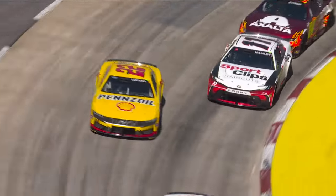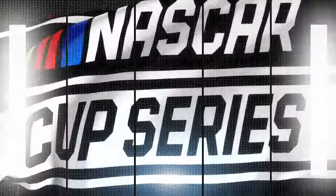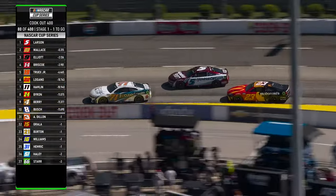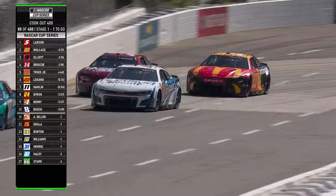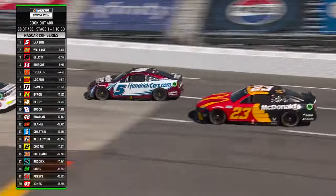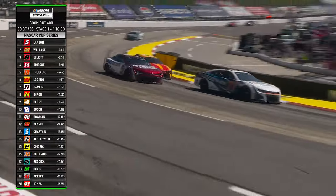Oh, I told you the patience is running out back there. That isn't the first time. Now that's at seventh place as we come to the last lap of stage one. And we got a race. Yes, we do. For the win of this stage. Bubba Wallace is running all the way back down. He's under him.